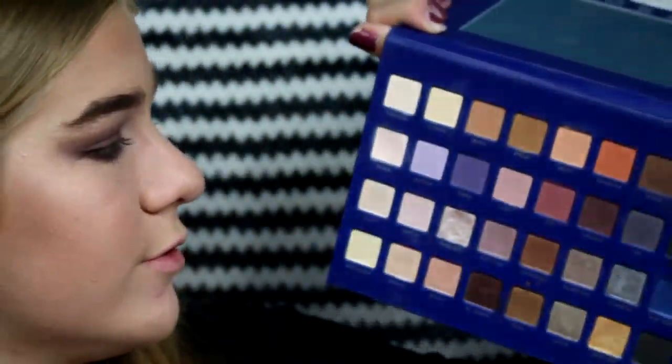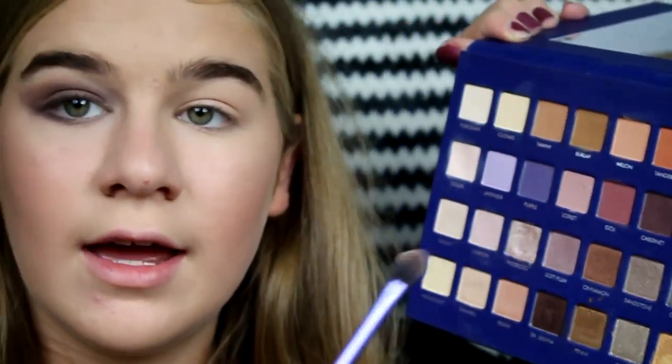I'm going to take Cabernet again, and I'm going to put that on the lower lash line. And then I'm going to take black, and I'm going to line the top of my eye. This is sick, I made it. And then I'm going to take one last shade, Prosecco, which is this super shimmery shade right here. And I'm going to put that in my inner corner, and a little bit on my brow bone. The next thing I'm going to do is just apply a layer or two of this Maybelline Falsies Mascara.